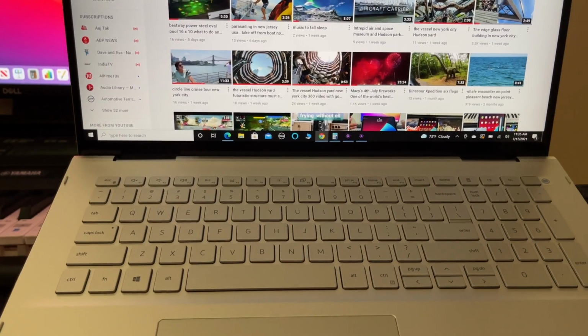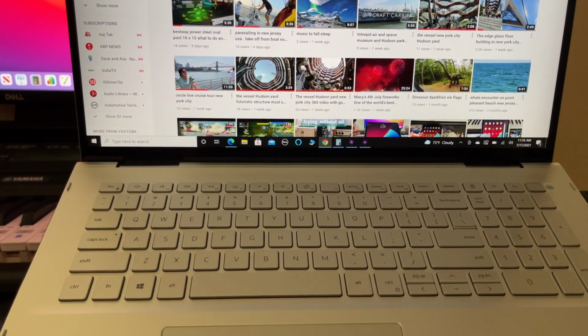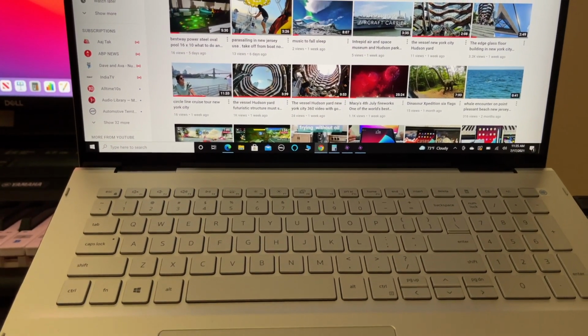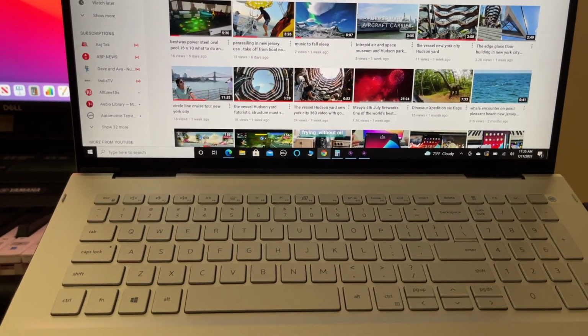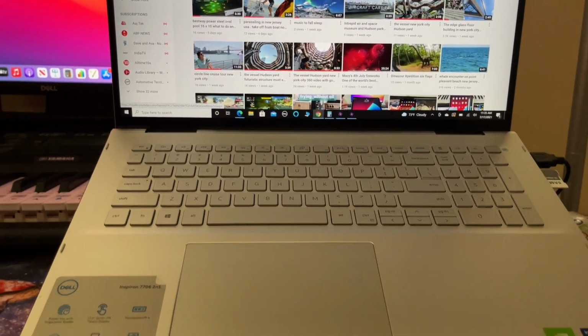So I would say Dell, if they're listening to me, please try to make this some other color. Maybe yellow would be better, I would say, or some other cool color, maybe blue or something. That way you can see it better. Otherwise, there's no reason for the backlight on the keyboards. So that's my take on this laptop, guys.